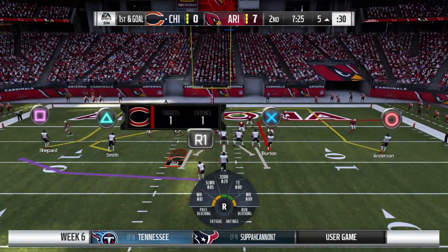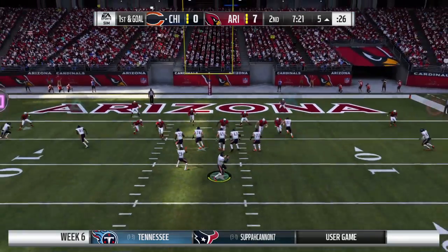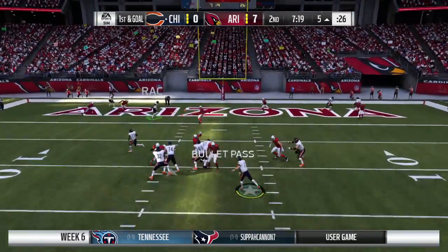Brandon, what were they thinking on defense there? That looked like they were playing for the pass. That was 3rd and short. Yeah, it was an easy pickup because they handed it to him. That was way too easy.